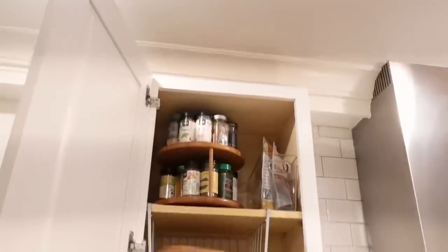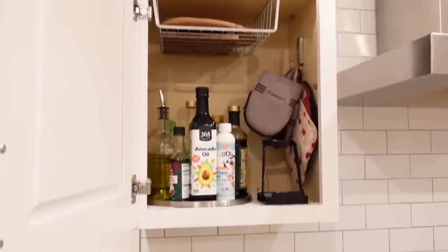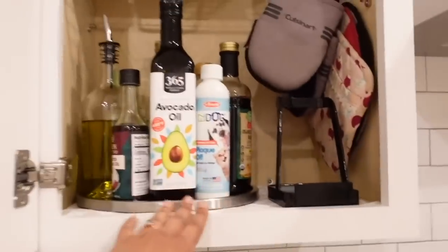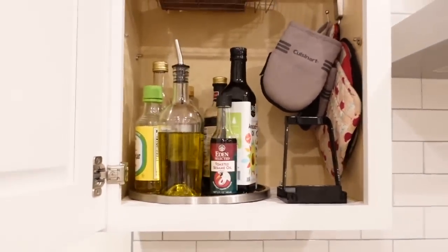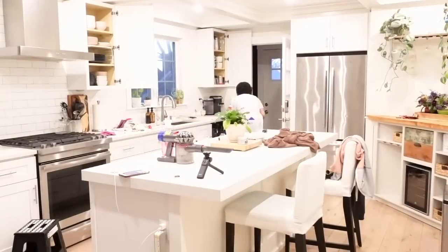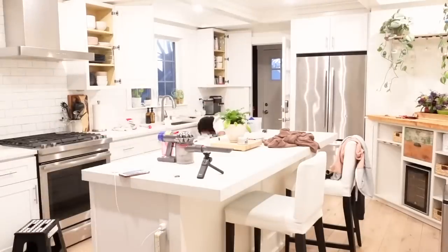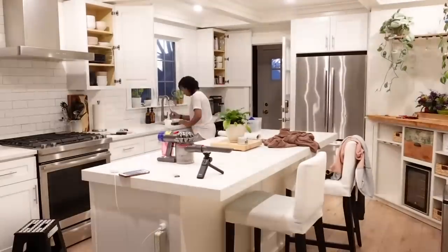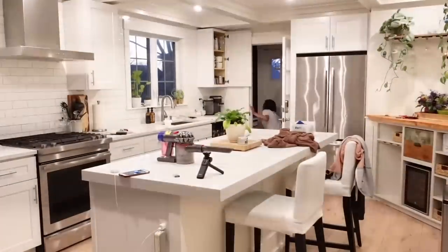So here's the finished product, lined shelves and all, with a cute little container to contain my bags of peppercorns and stuff. So much better, so much neater. Love to see it. Look at all my oils. I want to cook right now. Anyway, I wanted to clean up. It was getting really late and I just wanted to start cleaning up because I had to cook dinner very soon after that. And I wanted to make sure I finished the under sink area.